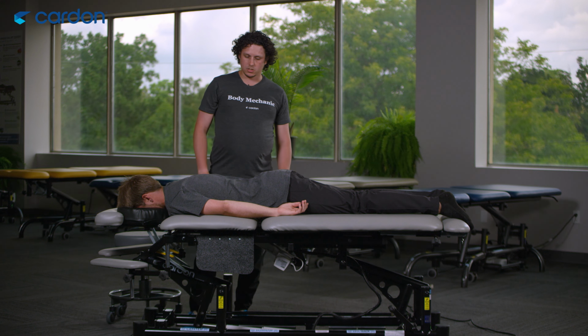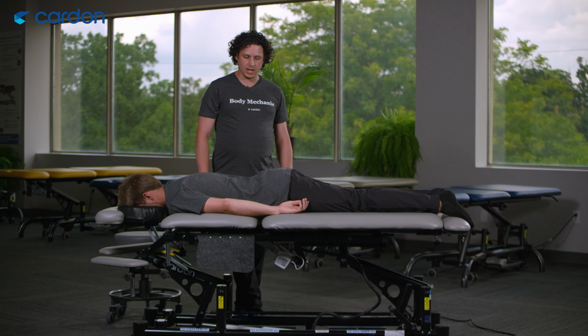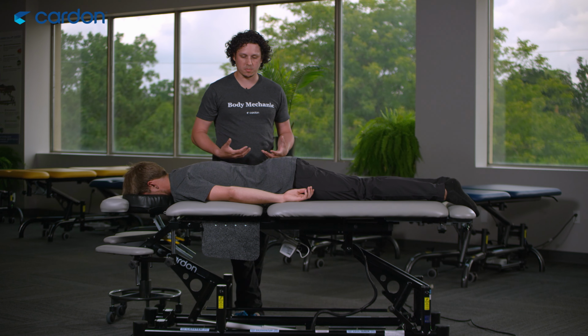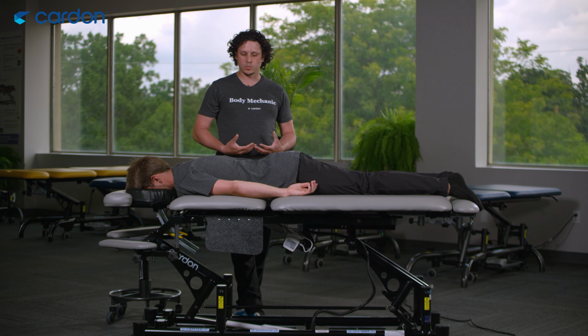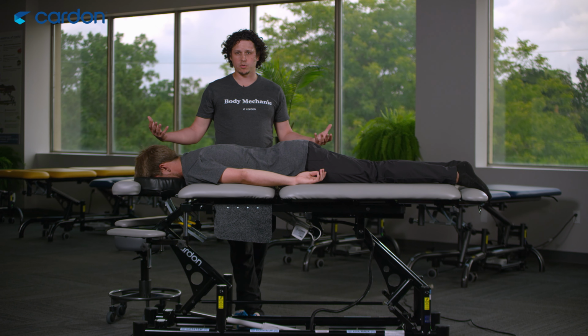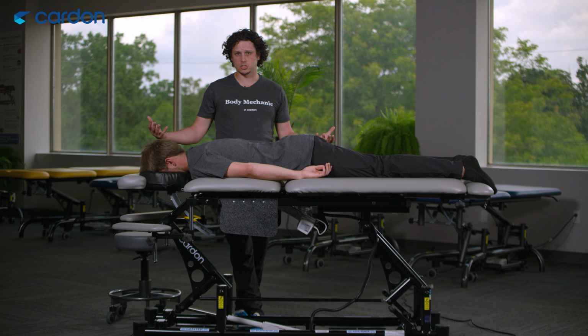And the great part too is that I can have this at any height, coming up or down, so I don't have to hurt myself leaning over. And that's one of the most important benefits as a therapist. You want to have longevity in the profession and last as long as possible.